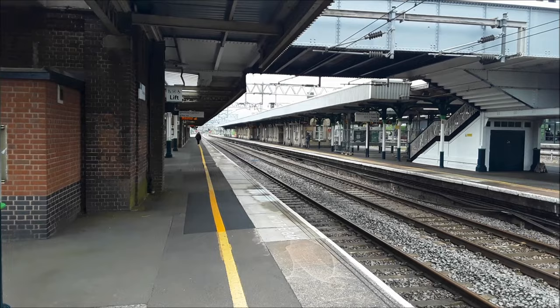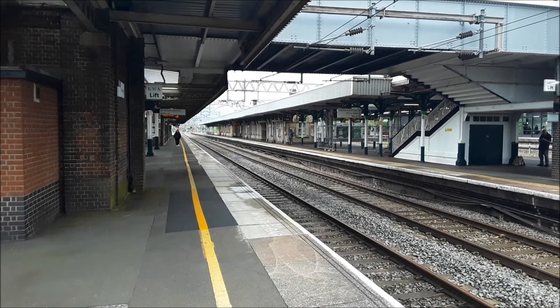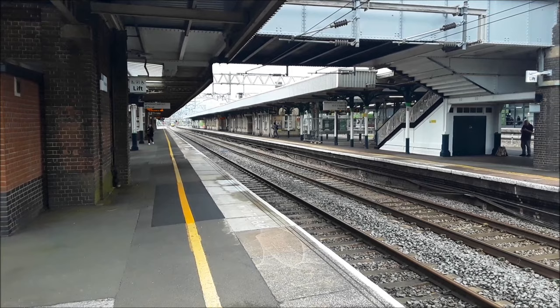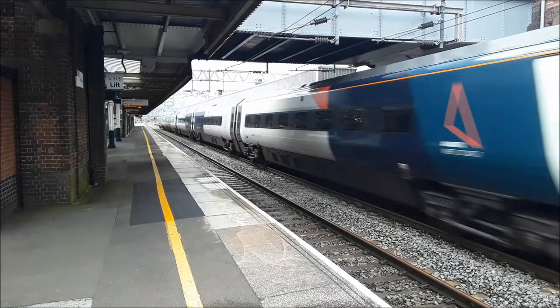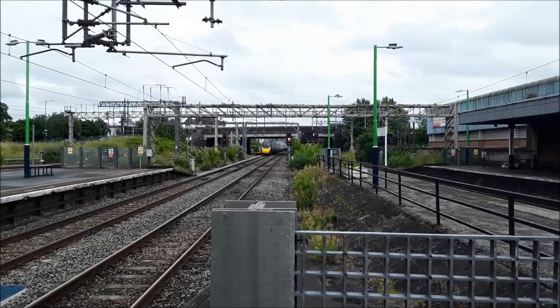Okay, the next train to pass by is going to be another Avanti West Coast Class 390 Pendolino running from Manchester Piccadilly to London Euston. Nice two-tone there from the driver. Led by 390151 with a lovely flat wheel on the rear of that consist. Well, it's not really a consist, is it? It's a set.